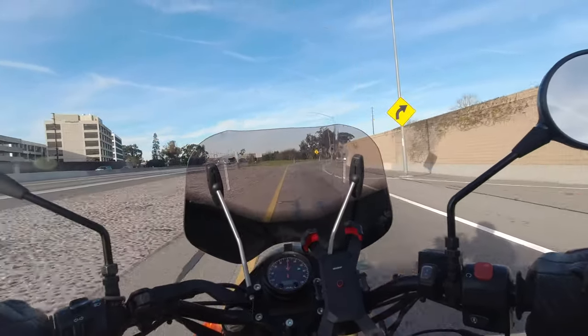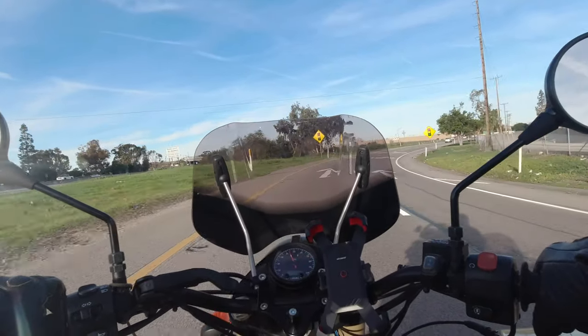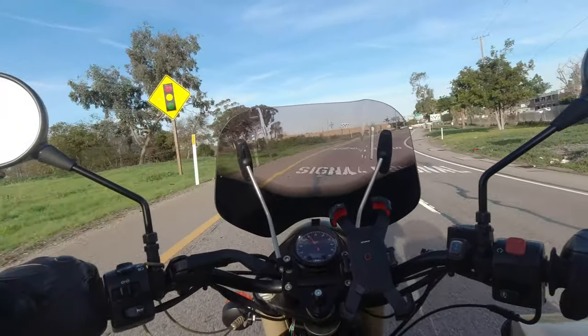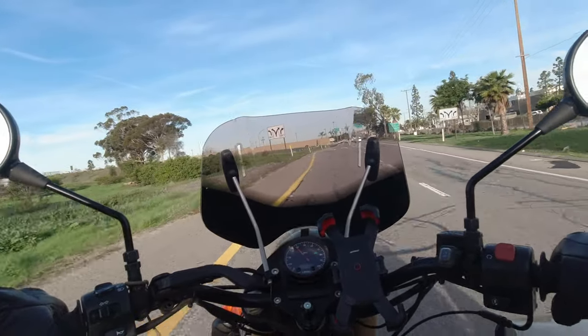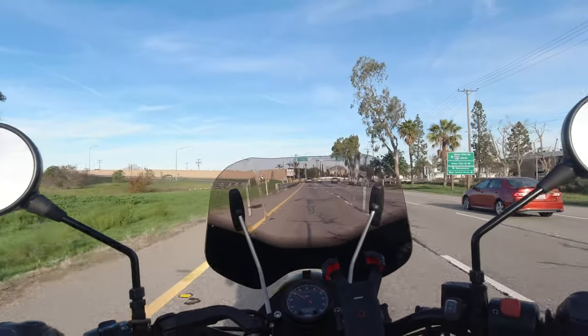All right, so take a look, and I hope you enjoy the view. This is what you can see, the POV, point of view from where my sidecar is.